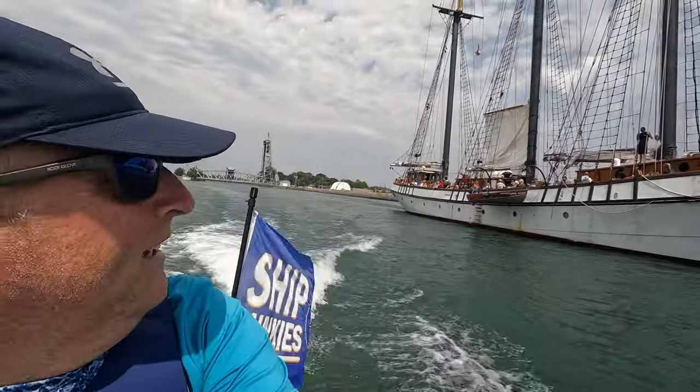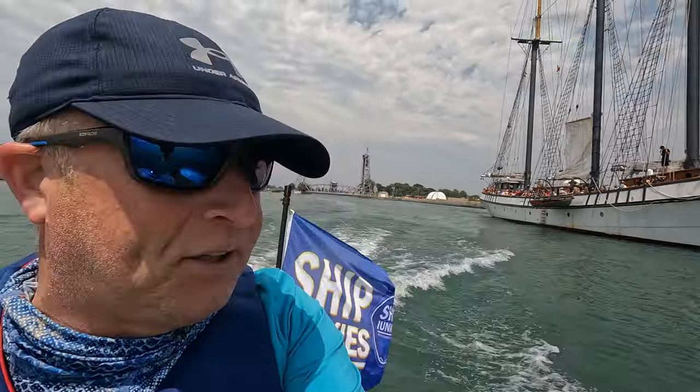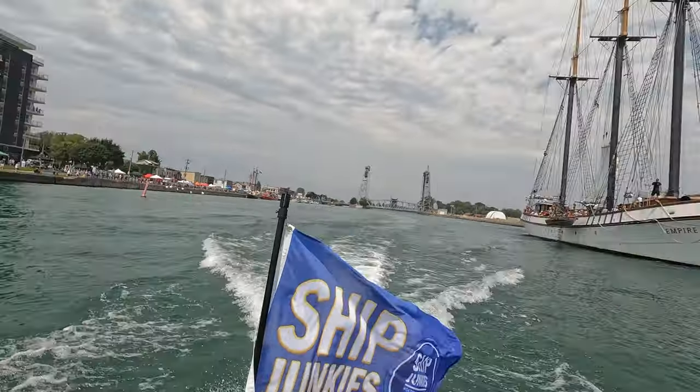Friendly waves from everyone out here on Empire Sandy. I'm gonna watch it go out on the water because it is choppy out there. It'll be interesting to see how she handles and see if it starts throwing up. So we'll head on out there and wait for it.